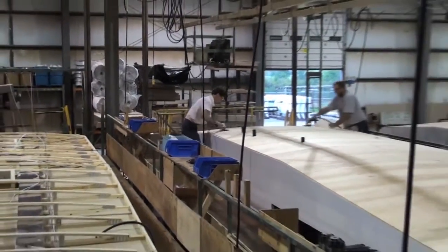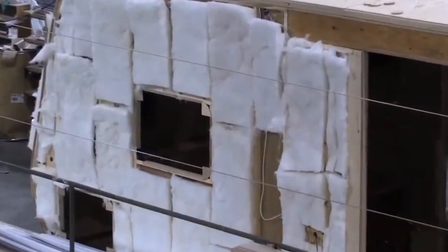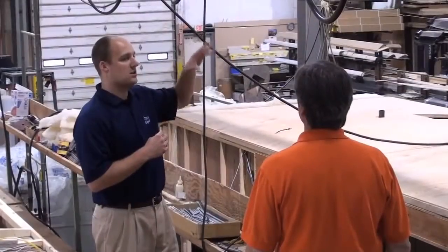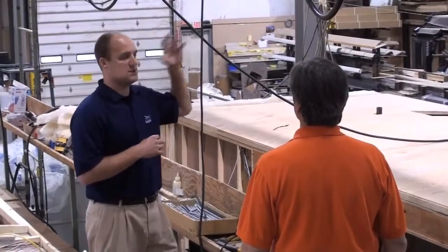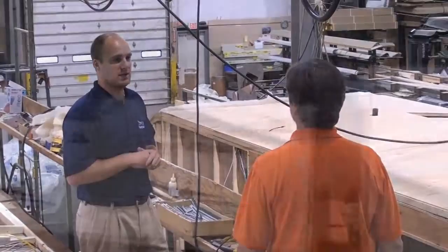Another construction method that we use is the fact that we cut and fit our insulation into the side walls, end walls, and front walls. The advantage of that is it's much less likely for the insulation to settle down over time. And when that happens, and that happens on a lot of our competitors, you lose insulation at the top of your unit, and it's a less enjoyable camping experience.